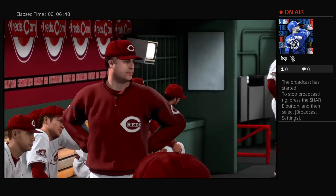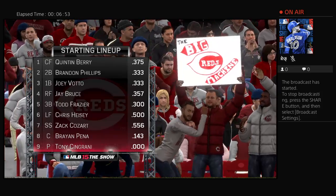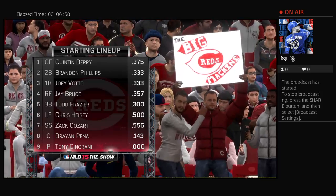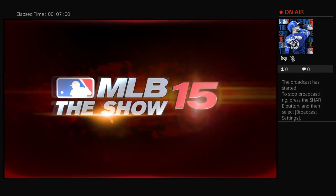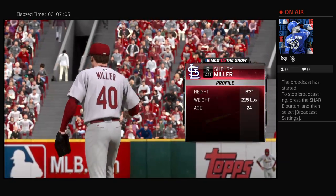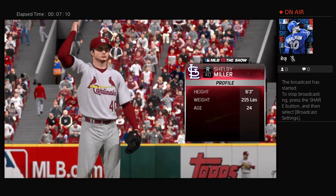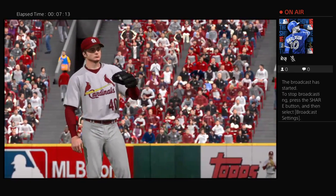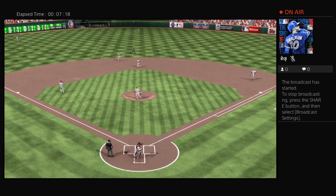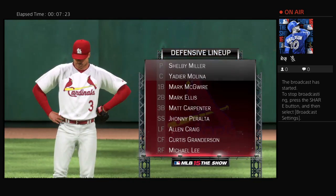Now the starting lineup for Cincinnati in this one. They'll match up against this young man, prized prospect right-hander Shelby Miller. And the Cardinals behind him will look like this defensively.